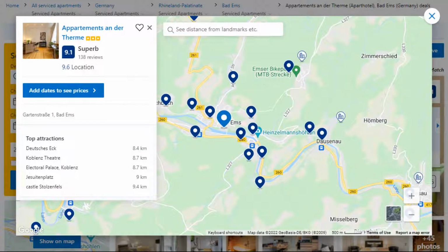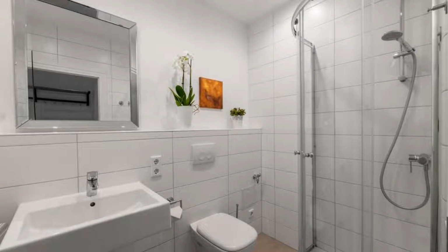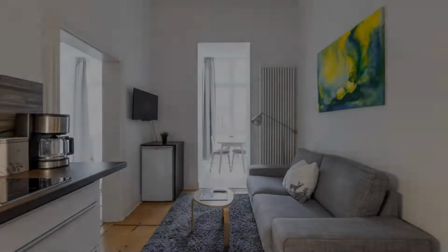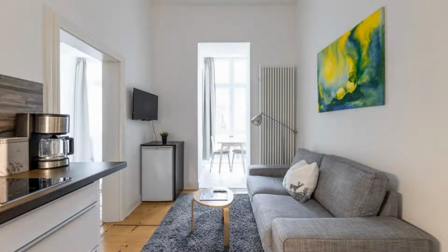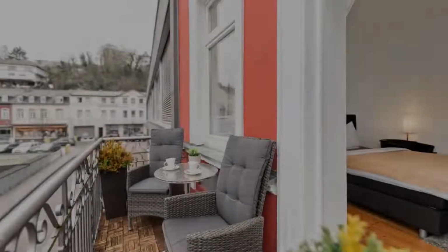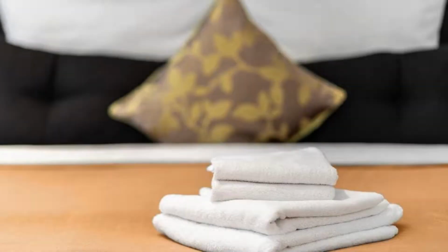Number 10. It is a 3-star property. The location of the property is good and the guests love walking around the neighborhood. Check-in time is 3 p.m. and checkout time is 11 a.m. Guests are required to show a photo ID and credit card at check-in. Pets are not allowed in this property.